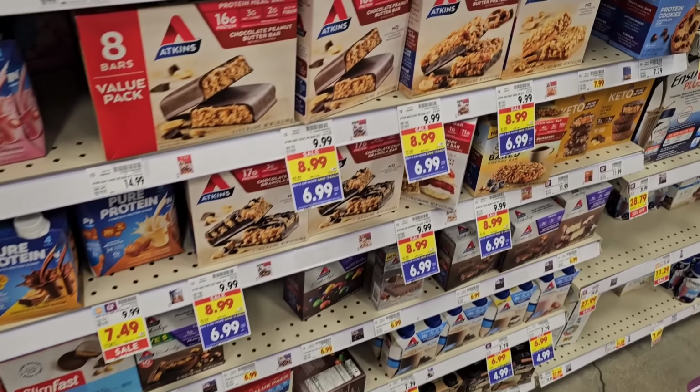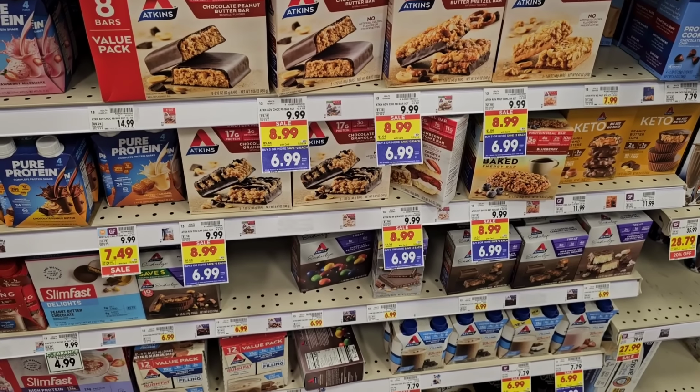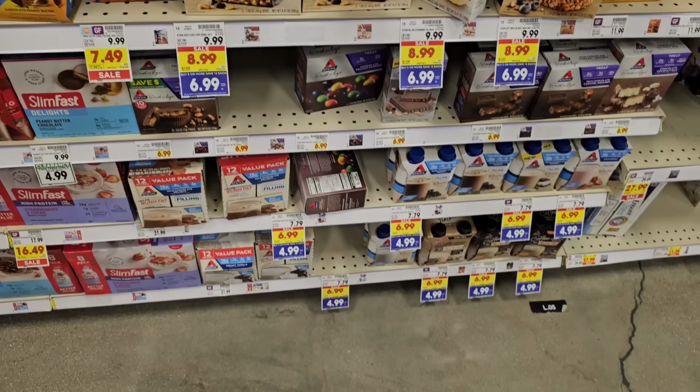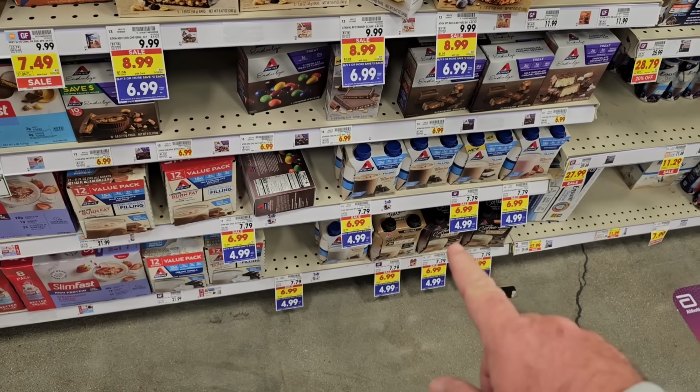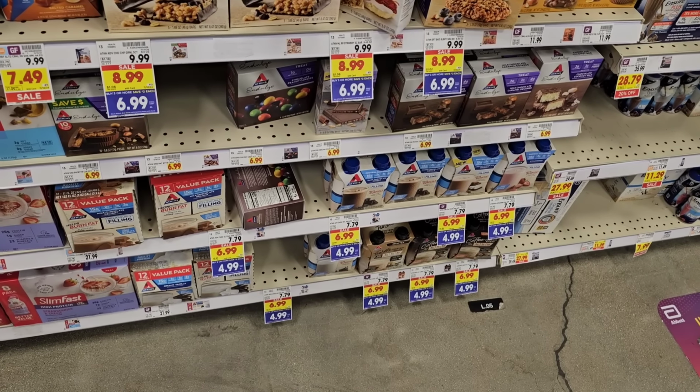They also have the different Atkins granola. I guess these are granola bars here, $6.99 on the buy three or more. And then they've got the different drinks down here, $4.99, down from $7.99 on the buy three or more deal.